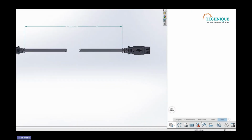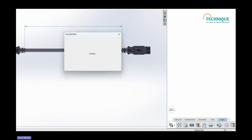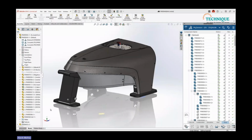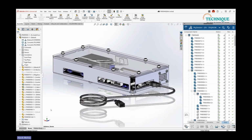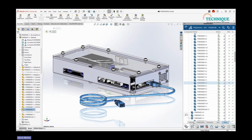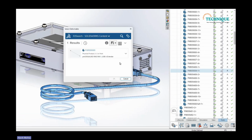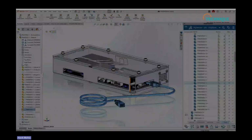Okay, as we open this part, we open the option in it. Now we can select the file and save it as rigid or as deformable. We can directly save this geometry transformed this way, and the part will open in any assembly. We can select it from here and change the property from here, whether it is deformable or deformed. Now we just open it, and for the SolidWorks content area, we can directly change this file.